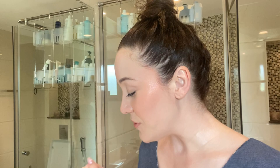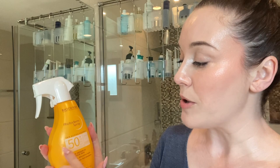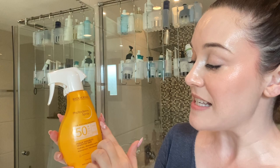Now, the second product that I love to use, which one should I do next? I guess I'll show you this other sunblock. Now, this is by Bioderma, and this is their Photoderm Spray Sensitive Skin SPF 50 Plus. Now, there's 2 types of these Biodermas. Keep in mind, I live in Dubai. We tend to get different stocks of things. There's one that has just a full yellow cap, and then there's this new white one. This one just seems to be the one that's around Dubai. It's for sensitive skin.